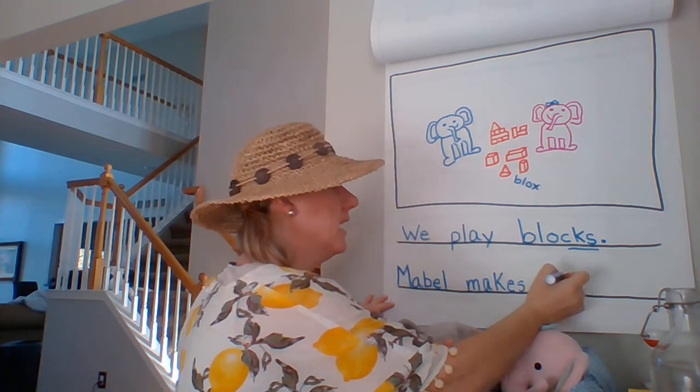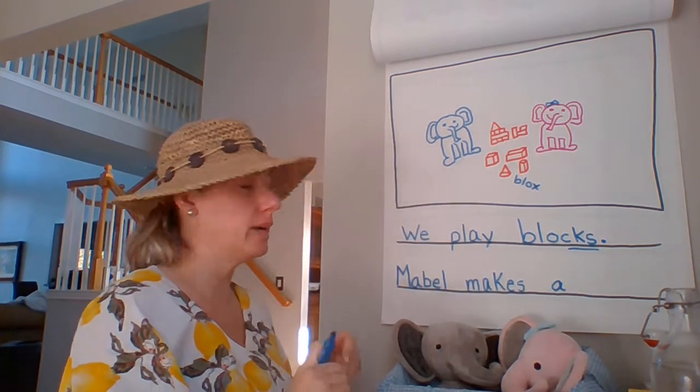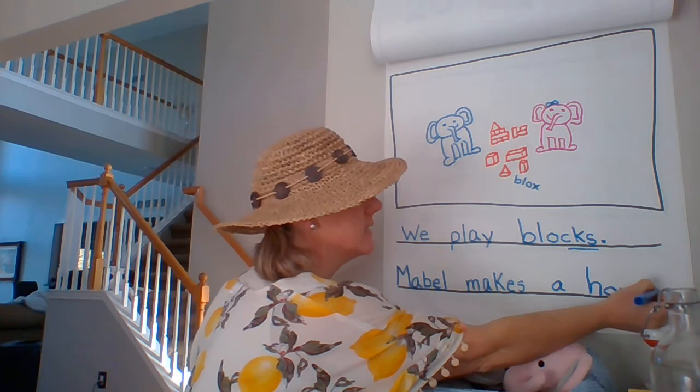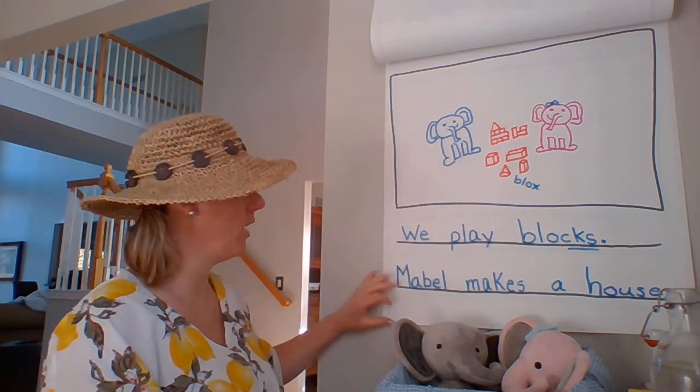a, now house is a big word, but it is one of our snap words because we write so many stories with the word house. Mabel makes a house, H-O-U-S-E, house. Mabel makes a house.